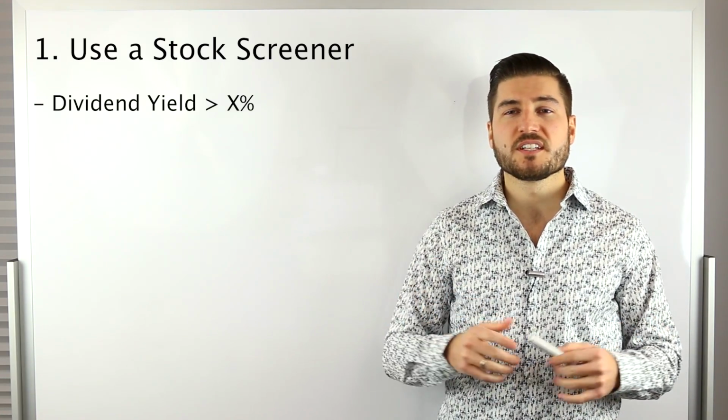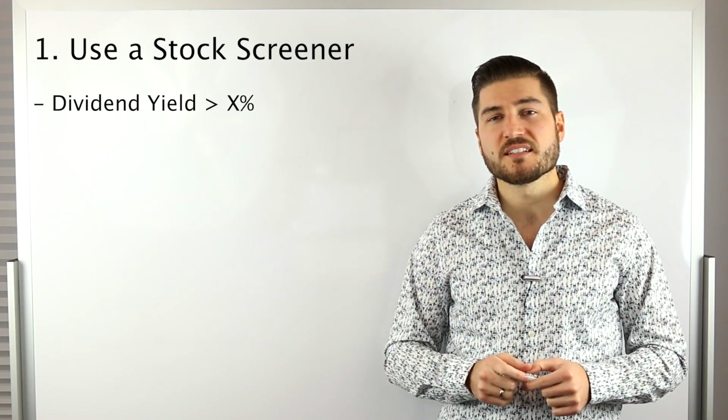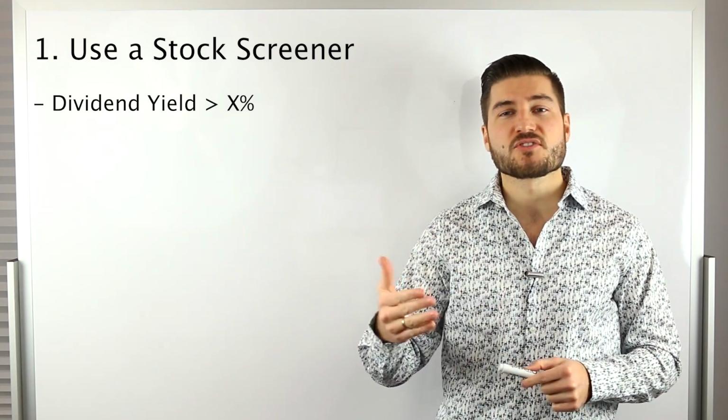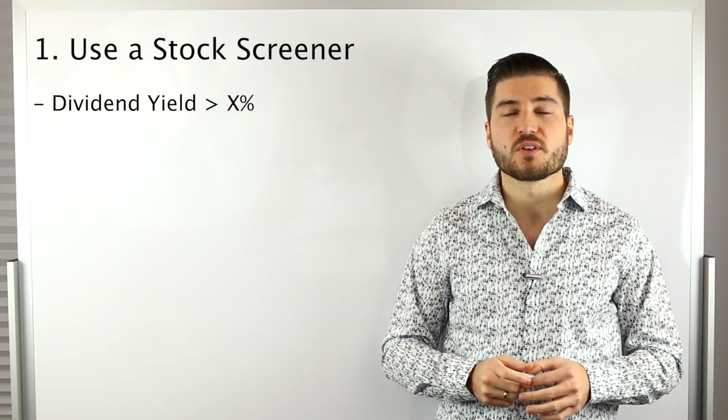I look for a dividend yield over 1.5%. To me, this shows that the company has cash on hand and that they're giving out somewhat of a nice dividend over the long term.